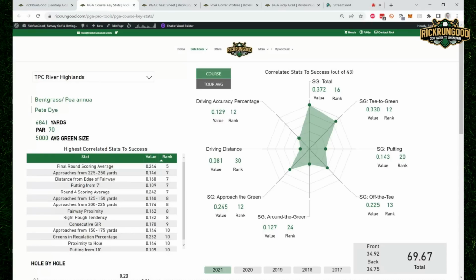And I think maybe the most defining feature of TPC River Highlands is actually its length, 6,800 yards on the scorecard. That is the shortest par 70 on the PGA Tour schedule this season. It's the second shortest course in all the courses, no matter what. I believe Bermuda was just a hair shorter than this. So this is a course that is actually going to look for precision over power. It's going to look for accuracy.